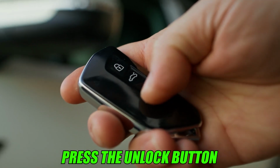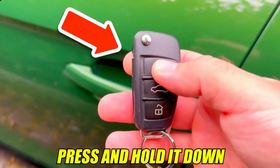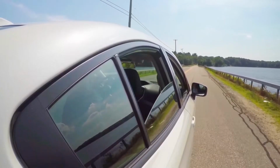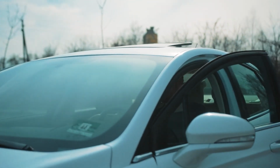Press the unlock button once, release it, and then instantly press and hold it down. Within 3 seconds, watch what happens. All 4 windows and your sunroof roll down at the exact same time. This allows trapped hot air to escape before you enter the vehicle.